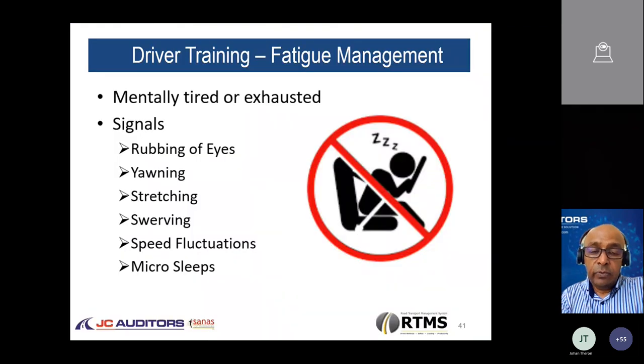So both those gentlemen were extremely, extremely fortunate. The vast majority of drivers are not that lucky. Falling asleep at the wheel often would lead to a rollover, depending, of course, on the geography around the area where it happens. But again, just to emphasize the point that the driver training program should emphasize fatigue management.